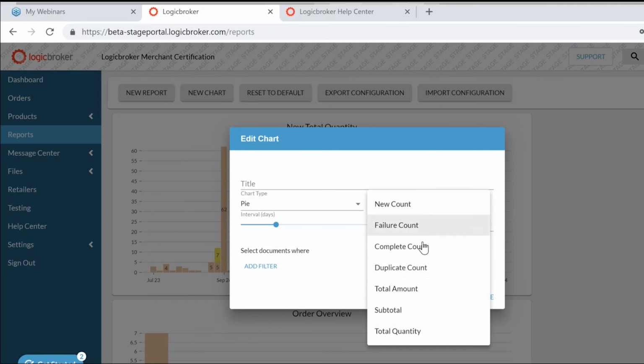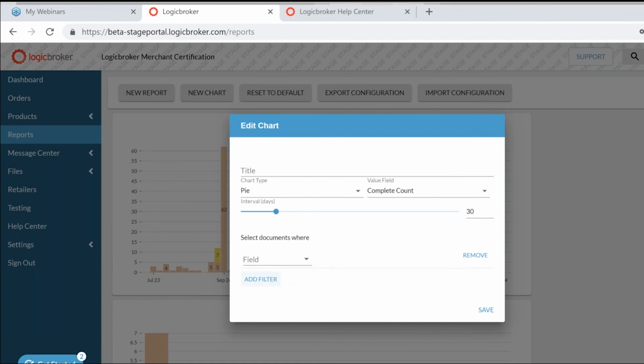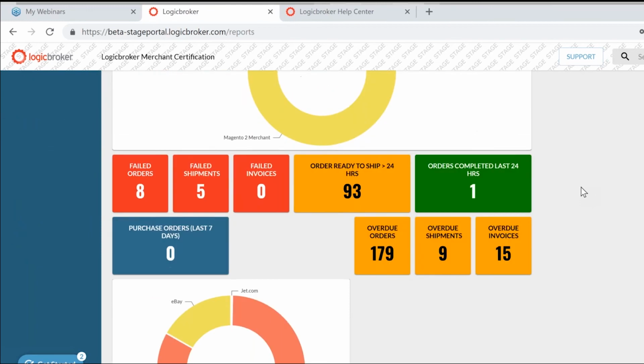We think that's going to be really helpful for people to drill down into their data a bit more. Also, you can export configurations. If you would like to share your reports with somebody else who uses the Logicbroker portal, you can export that configuration and send them that file, and then they can import it, and that allows them to run your configuration. So these reports are actually shareable. Some pretty powerful features there. Yep, and then there's your export configuration and import configuration, which should be similar to what you have right now in the current portal.